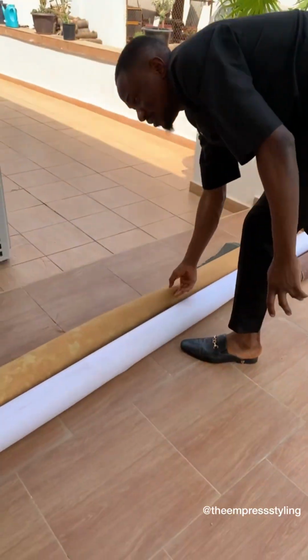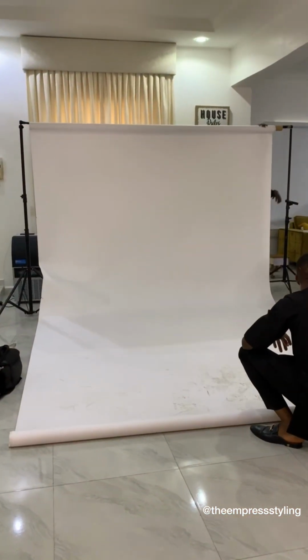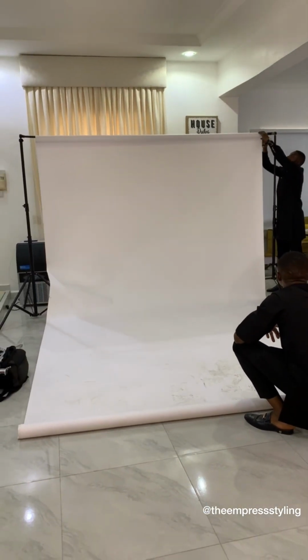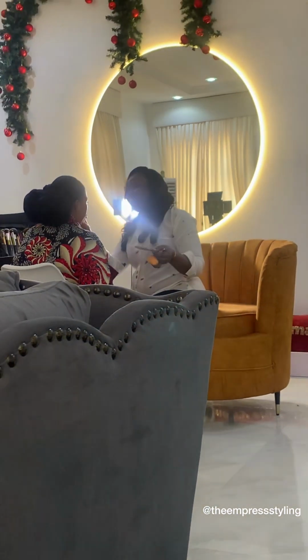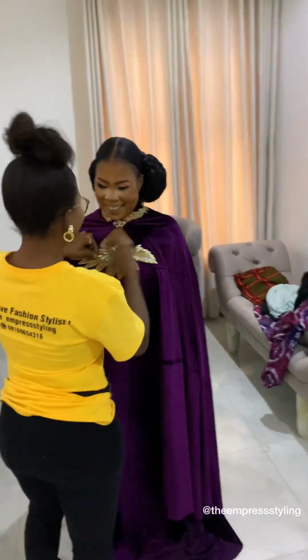George Okoro and his team brought the studio to her house. It was such an amazing experience seeing the possibility of achieving the mood board, when every team member is reliable and knows what they're doing.